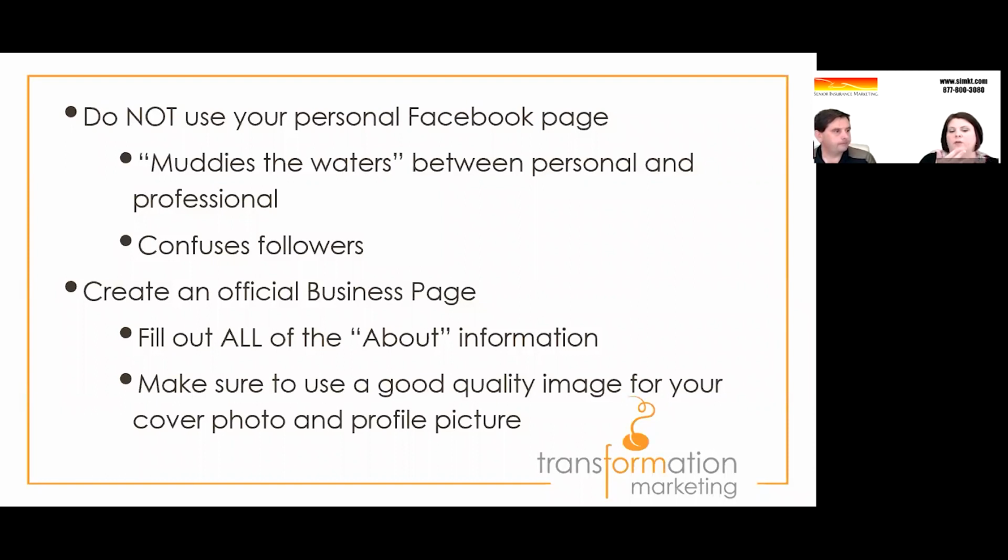And if they can't find phone numbers or hours of operation or your website, email address, whatever the case may be, that's frustrating too. So make sure you fill out that about information, and then make sure you use a good quality image for your cover photo and your profile picture.